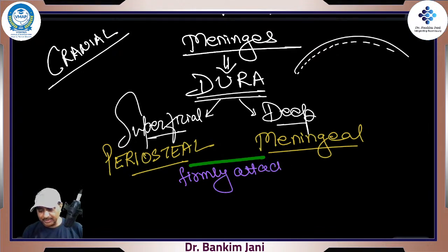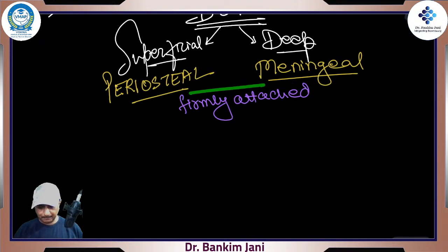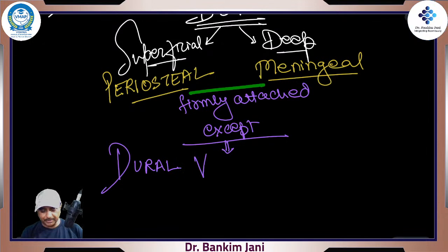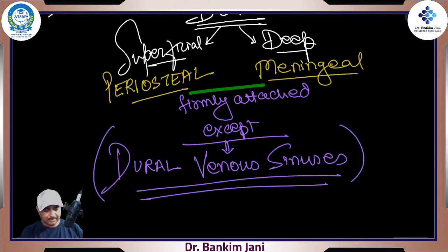So then why are we making so much fuss creating two spaces? Because there is only one exception, and that is the most mesmerizing topic: they are open at certain places, and these places are called the all-time superb topic, dural venous sinuses. You will be so happy once you learn this thing. It is such a beautiful topic.